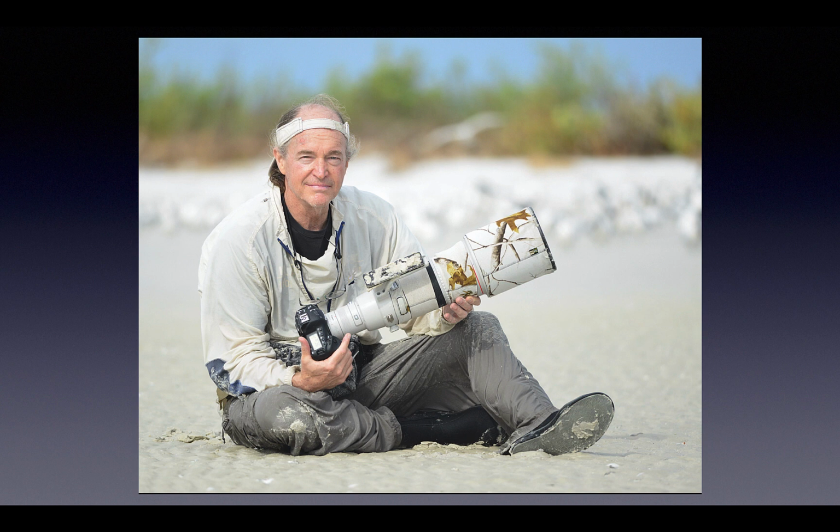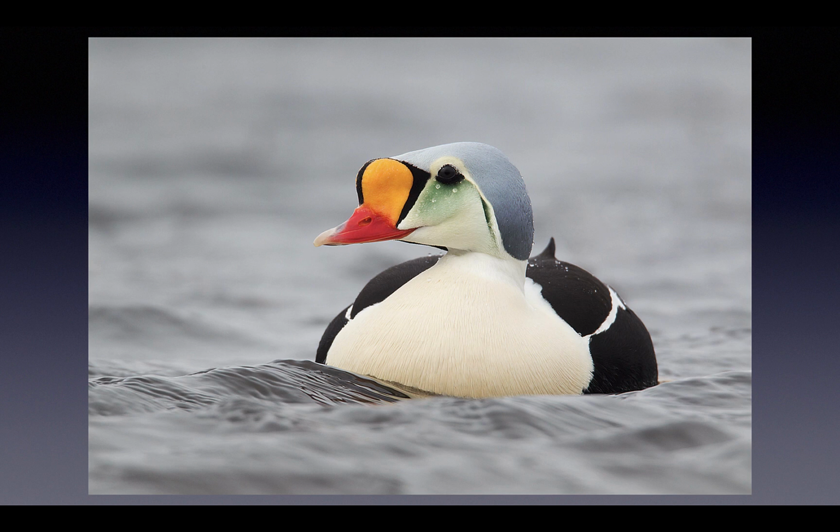I am Arthur Morris. I am loving what is, and I can teach you how to make great photographs of birds. I've been blessed for the past 20 or 30 years or so, traveling North America and the world, making great images of wonderful birds, like this drake king-eider up in Barrow, Alaska.